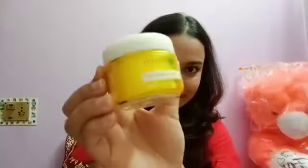Today I'm gonna share my go-to makeup look with you guys. This is a very simple makeup routine. I usually wear it on a regular basis. So let's get started. First I'm gonna use this Garnier Light Cream.